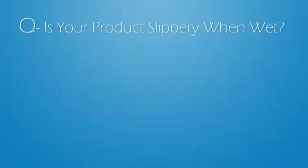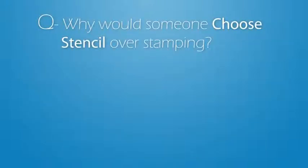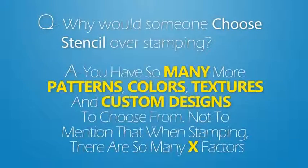Is your product slippery when wet? Well, anything can be slippery when wet. However, unlike stamped concrete, our product can have multiple and different textures, minimizing the slip factor greatly. Why would someone choose stencil over stamping? You have so many more patterns, colors, textures, and custom designs to choose from.